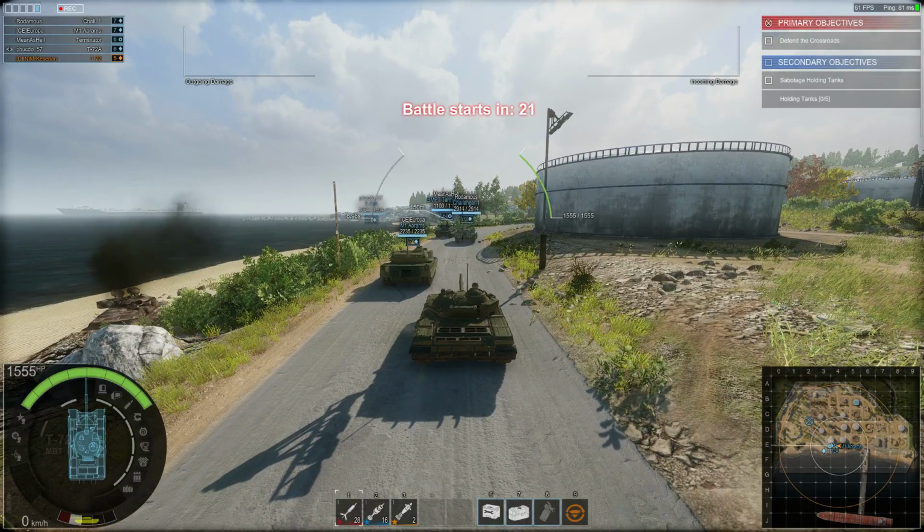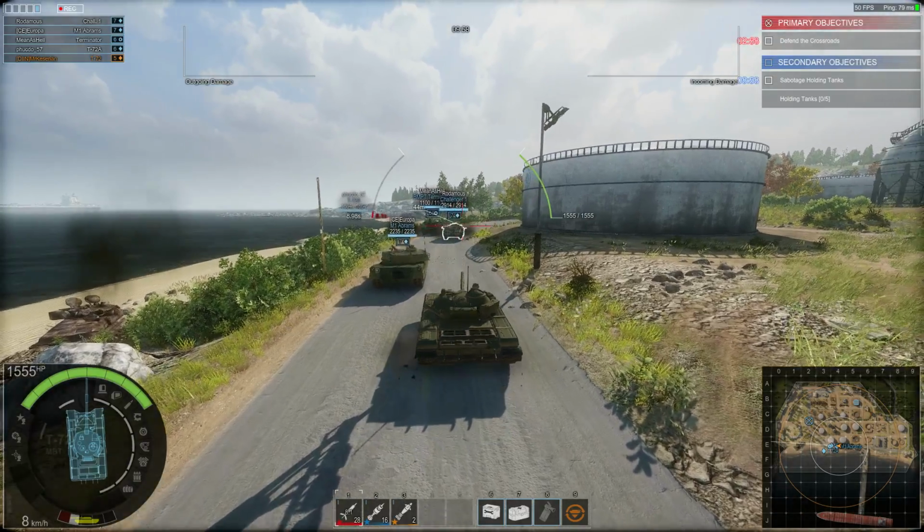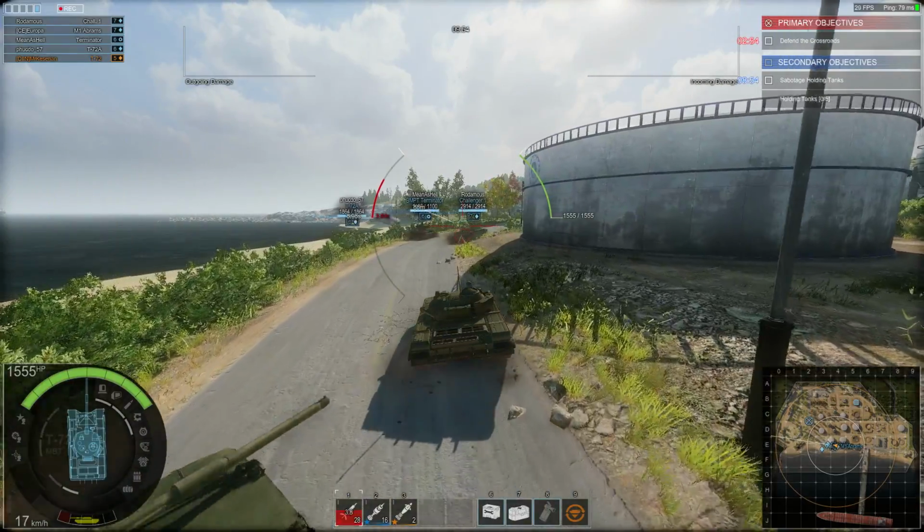I'm going to stay with my heat shell, though. The reason I'm staying with my heat shell is because I want to have that alpha, especially because the T-72A has the same alpha I do. And that Terminator has a much higher DPM than I do. So I'll stick with heat for right now. If it looks like I'm having a lot of trouble penning things, I'll probably switch over to my Sabo.